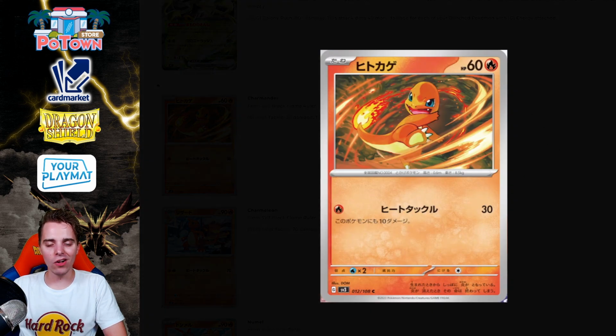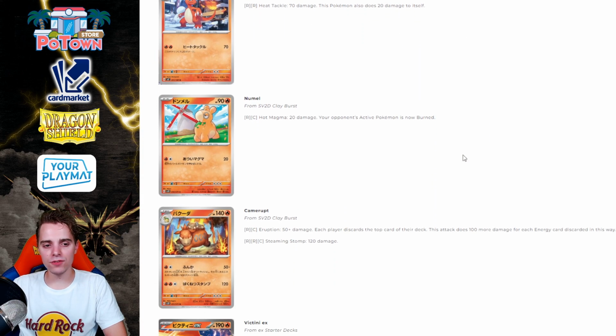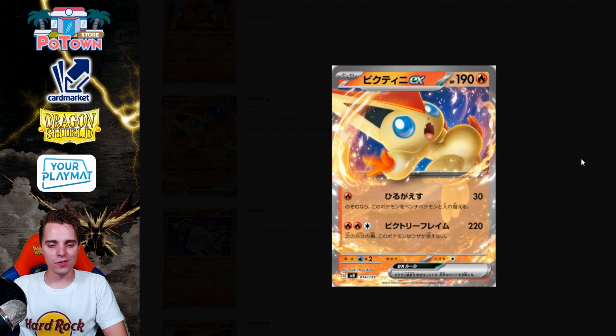You can Magma Basin onto it, which means you can then transform into Charizard if you want to, but the ability of Charizard already gets energies from the deck regardless. Camerupt, each player discards the top card of the deck. This deck does 100 damage more for each energy discarded in this way. Funky meme deck.